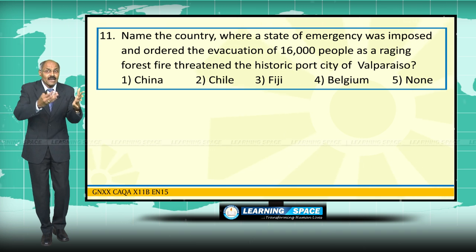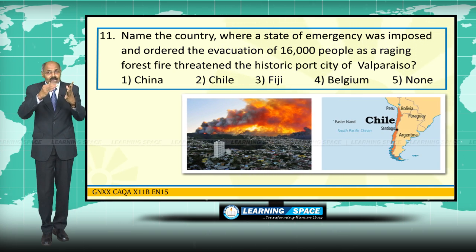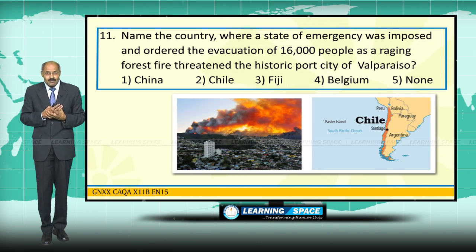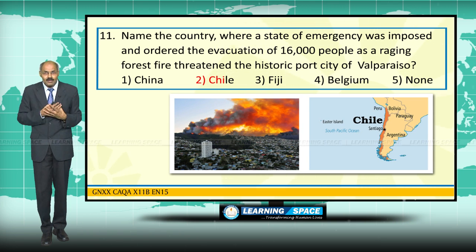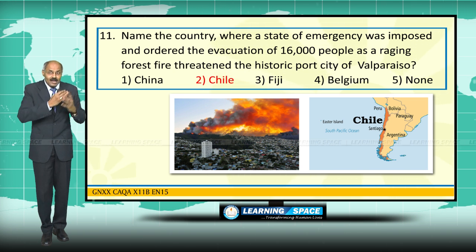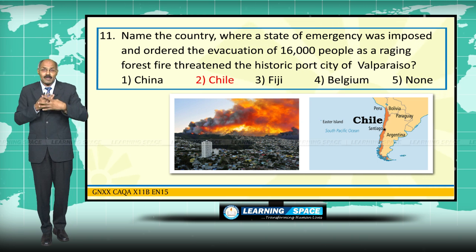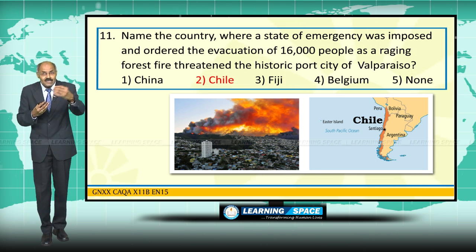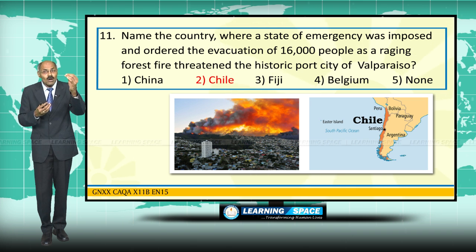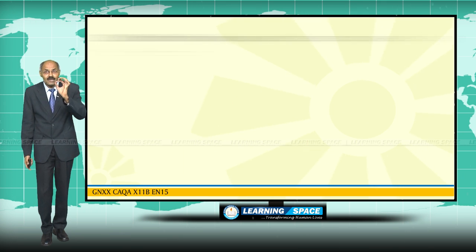Name the country where a state of emergency was imposed and the evacuation of 16,000 people was ordered as a raging forest fire threatened the historic port city of Valparaiso. This is the port city in the country Chile. Chile is the country with the Andes mountains on one side and the Pacific on the other side. Here, because of the forest fire, 16,000 people were evacuated to safer places, and this port city, Valparaiso, is situated in Chile. Friends, look at the next question.